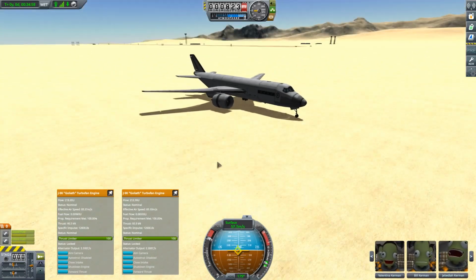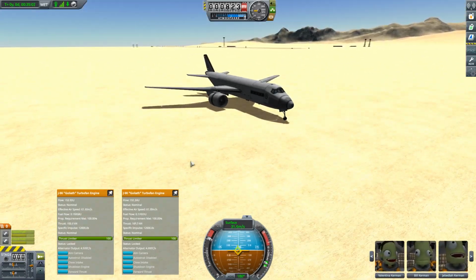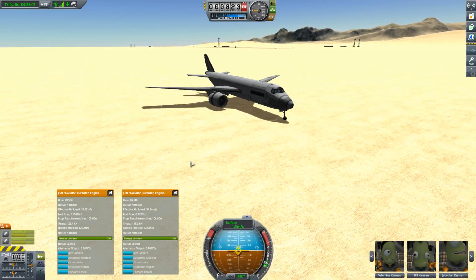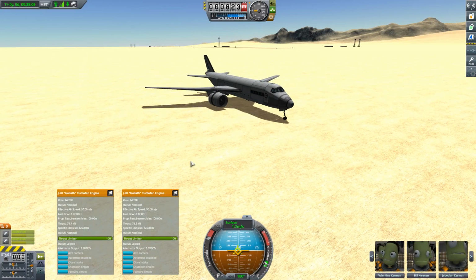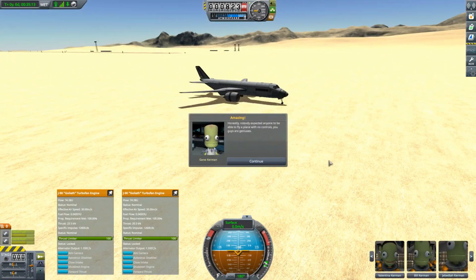According to the rules of the scenario, this gives me 10,000 points. If I ditch in the water, that's 1,000 points. If I crash, that's no points. But if you get it on the runway, that's 1 million points. Why? Because I can. Seriously though, if anybody pulls that off, I would love to see video of it.